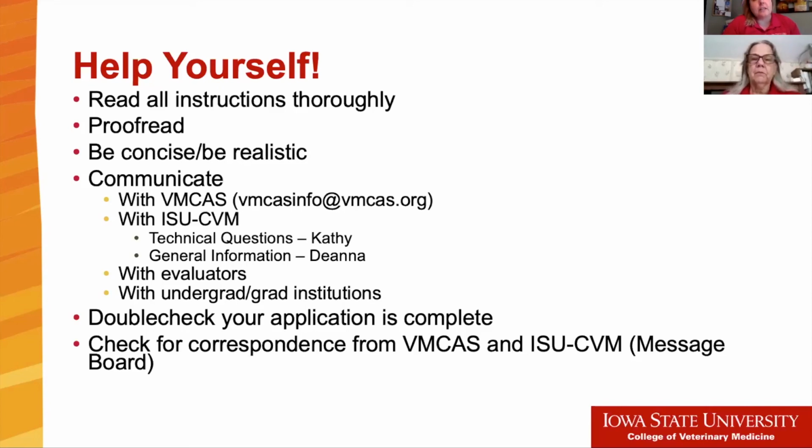Be concise and realistic, especially with descriptions for experiences and awards and honors. It's okay to be concise, so that you can fit in all of those job duties and everything that you've done. I saw a question there about using I in those experience explanations, and Kathy typed an answer to that. It's fine to use personal pronouns.